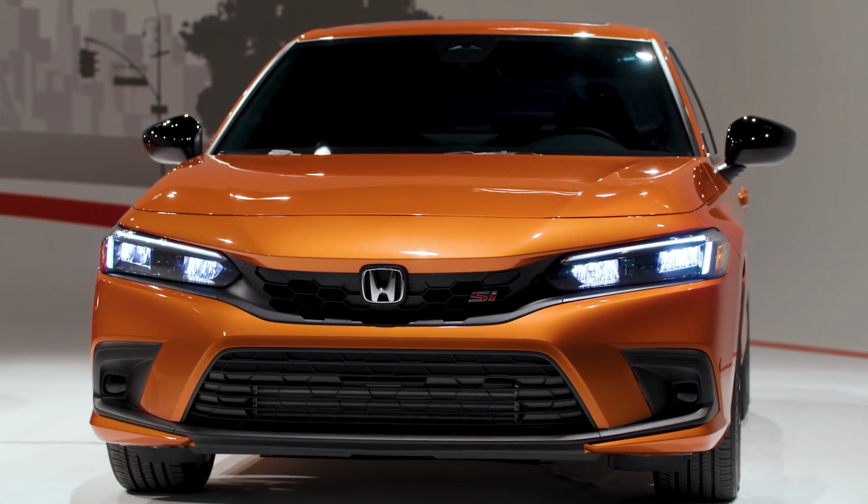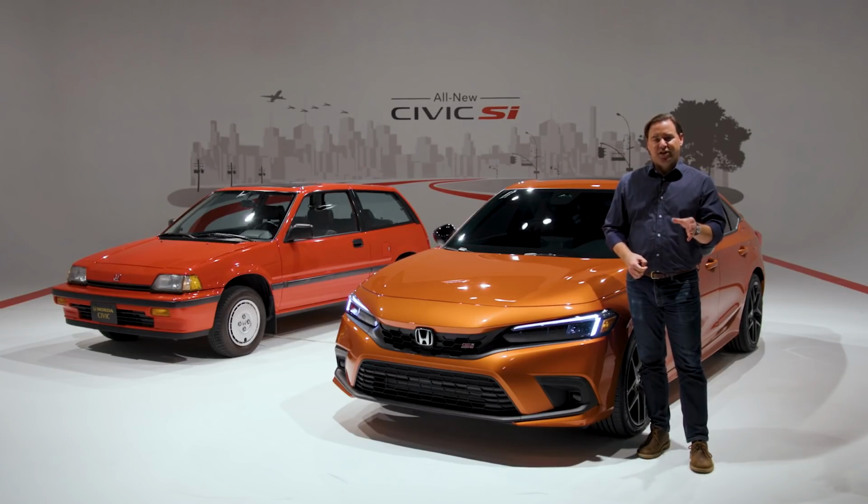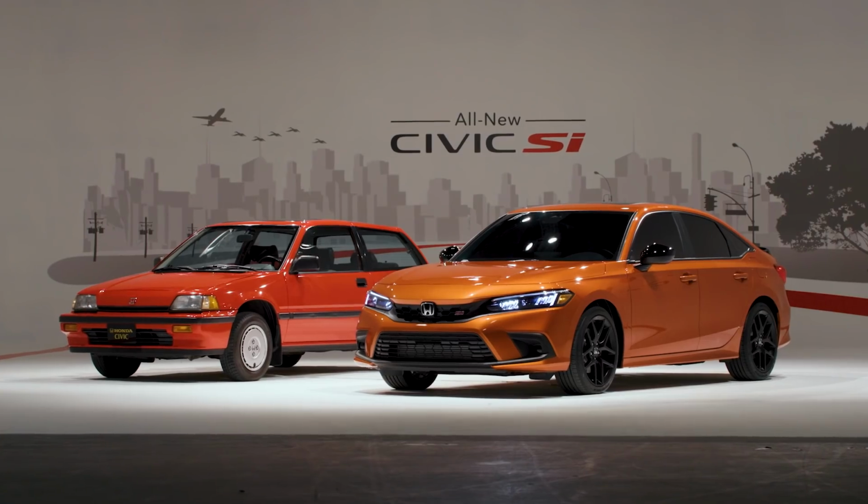So there's your first look at the 2022 Honda Civic Si. Now, we don't know exactly how much it'll cost yet, but the last one went for $26,130, and we think this will be just a little bit more when it goes on sale by the end of this year.